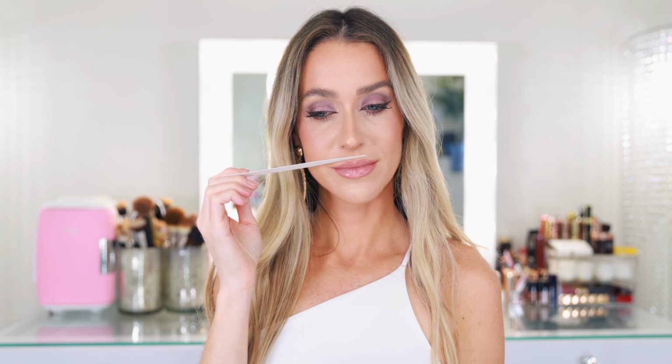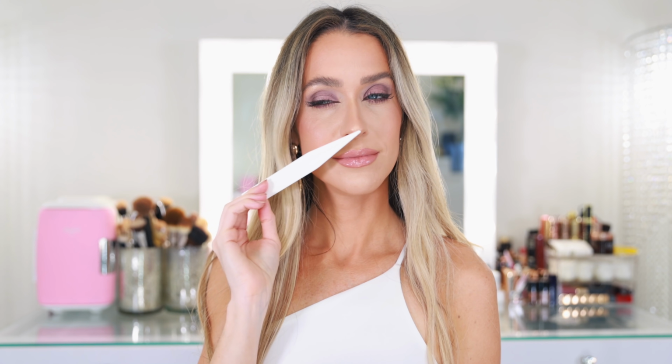And I like that it has this smooth creaminess. There's a little vanilla in the dry down. Almost like a Giorgio Armani My Way in that it's kind of fruity floral immediately, but then there's this creaminess to it. Kind of reminds me of this. Yeah, I love this.